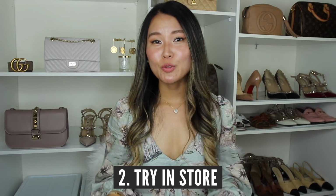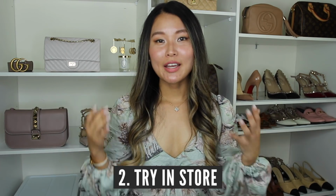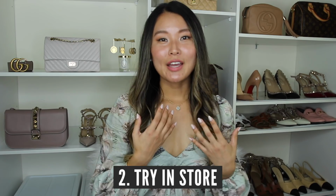So wherever possible, if you do live near a boutique that carries the bag in question, then I really encourage you to go in and actually try the bag itself before making the decision. But I know a lot of you live quite far from major city centers, and if it's really difficult for you to try on a handbag, then I really suggest ordering the bag from a website that has a really easy returns policy so that you can order the bag and try it on yourself in the comfort of your own home. And if the bag isn't what you thought it would be like in person, then you can always easily return it.